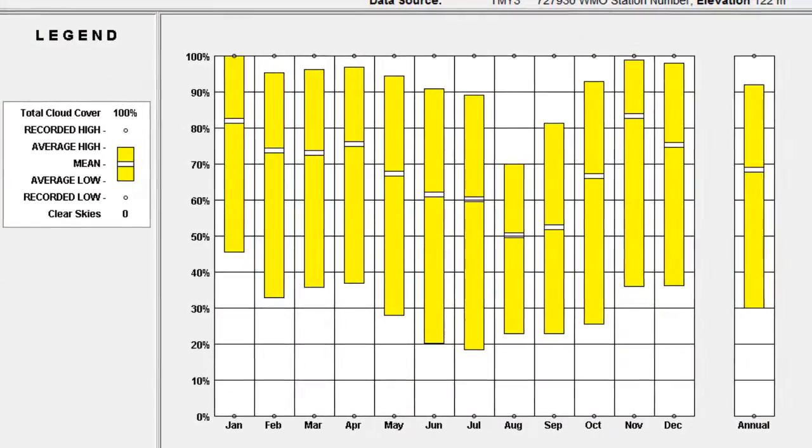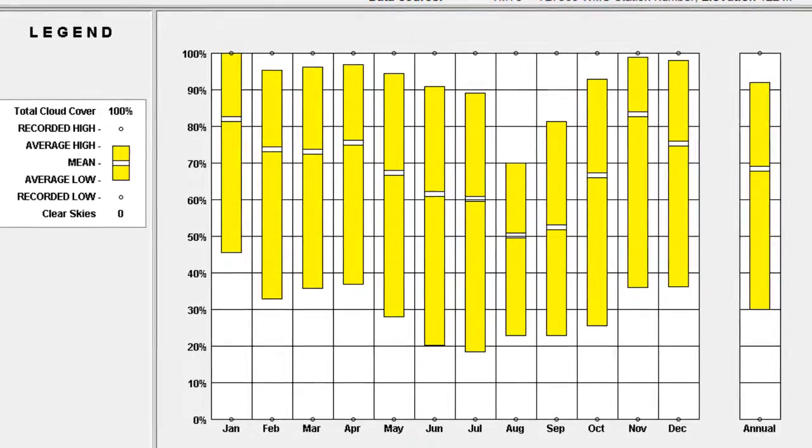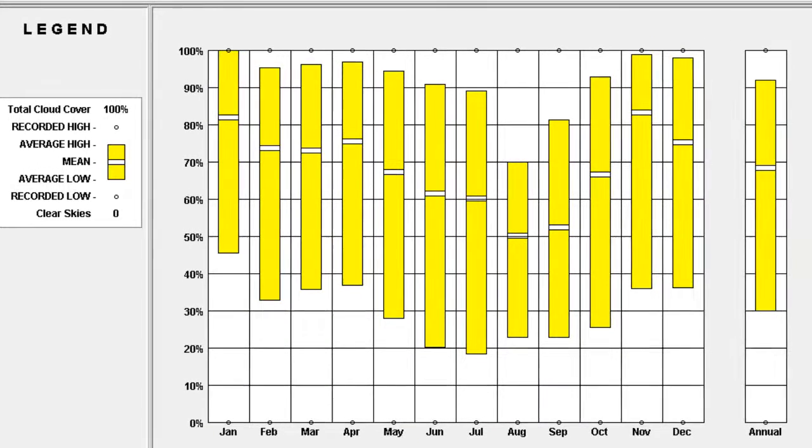Data taken from Climate Consultant shows that during the winters, the cloud cover in the area of Seattle is as high as 70%, whereas in summer it drops down to 50%. However, one must not forget the overall percentage remains above 50, which is significant.